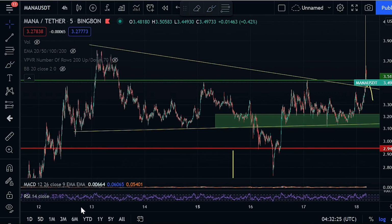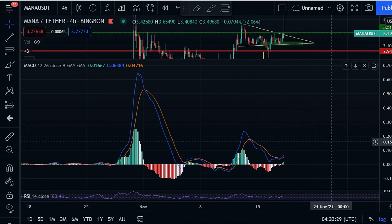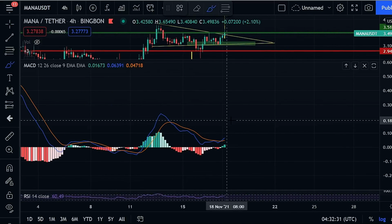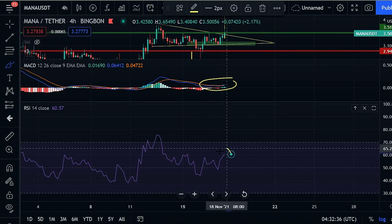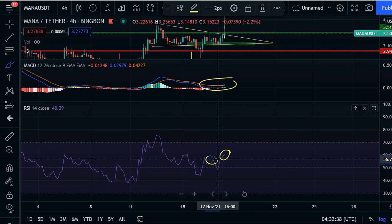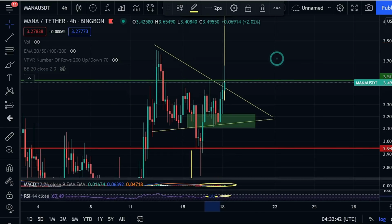Now, kind of looking at some of our RSIs and our indicators here, just kind of pulling them up to see where we are. We can see this absolutely beautiful bullish cross happening on the MACD, as well as our RSI seeing some fantastic higher highs, kind of canceling out any type of potential bearish divergence. All of this to just say that things are looking absolutely fantastic.